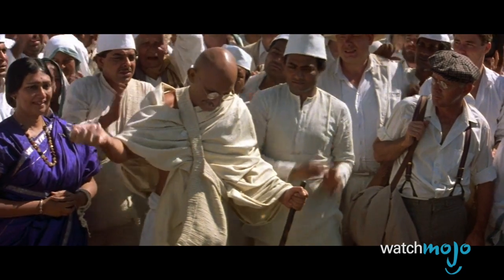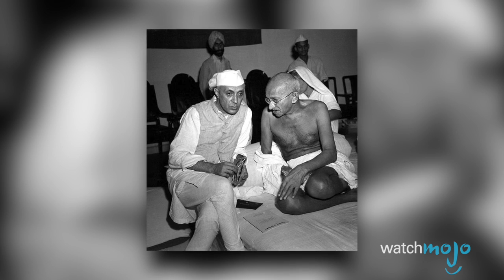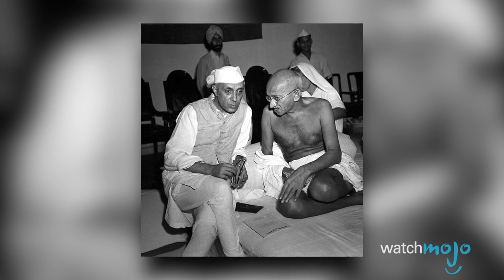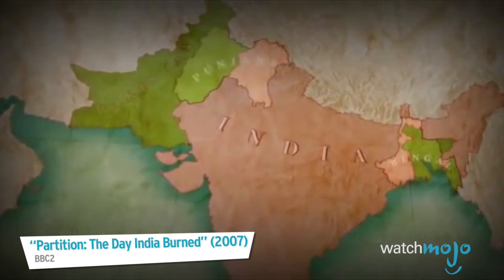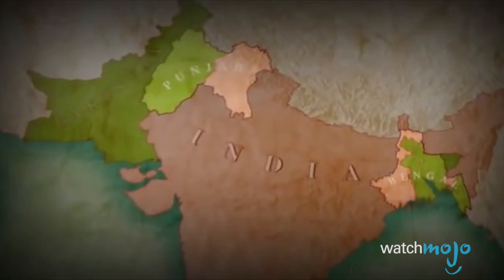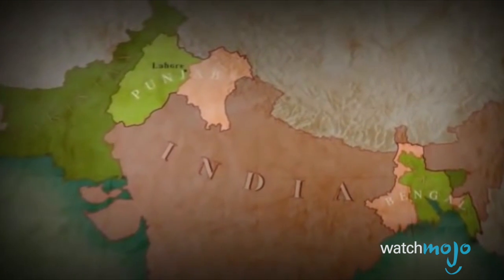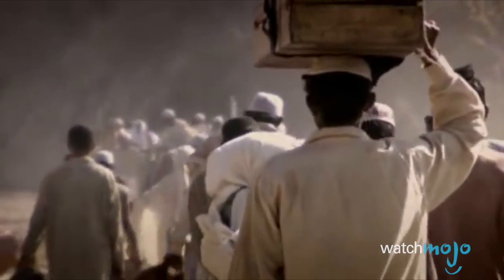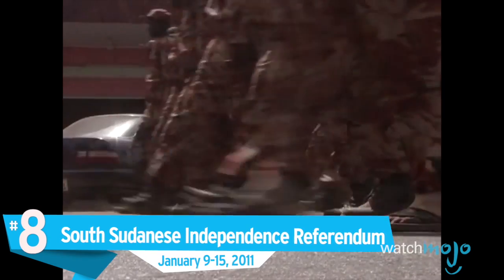Leaders like Mahatma Gandhi and Prime Minister Jawaharlal Nehru had long been proponents of an independent and united India. But the 1946 elections effectively killed that dream. While they only finished second with 1/3 of the overall votes, the Muslim League succeeded in unifying the country's Muslims. This destabilized India, ultimately leading to the partitioning of the country and the creation of the Muslim state of Pakistan in 1947. Number 8. The South Sudanese Independence Referendum.